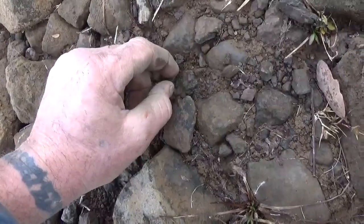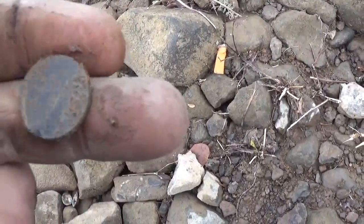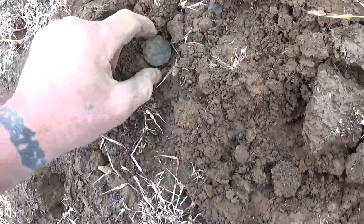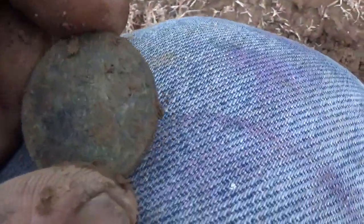Okay, I think we just found our third foreign coin. And no, it's a modern zinc shield penny. Sorry. Okay, it's a big old green something coming out of here. That'll work. Little unprepared. What are you?